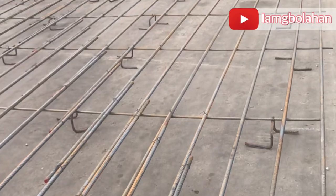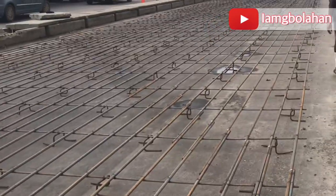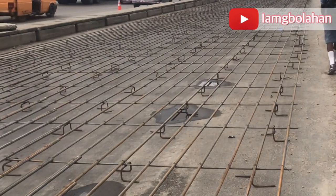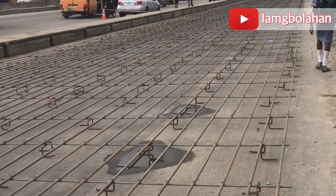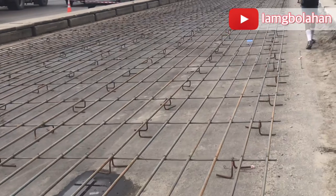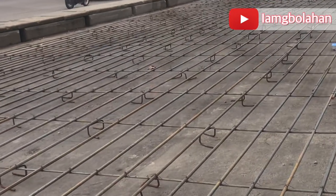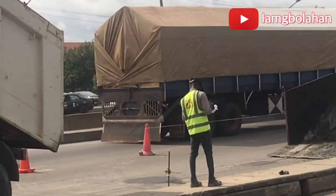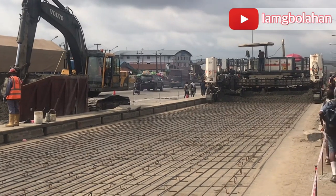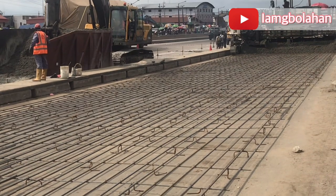Today I'll be showing you the way rigid pavement road is being done in Lagos, Nigeria. Most roads being constructed on major highways in Lagos are now shifting to this method. This is an ongoing construction on Apapa Oshodi Oworoshoki Expressway, Ijesha bus stop service lane.